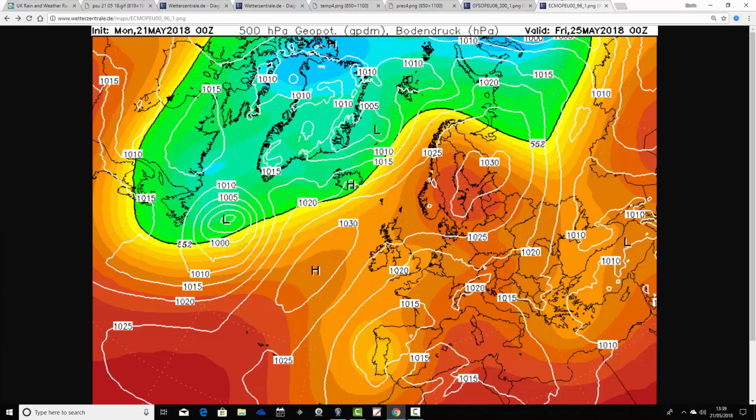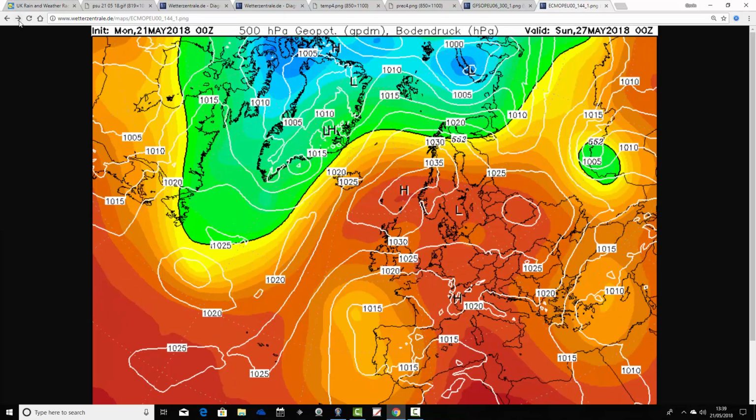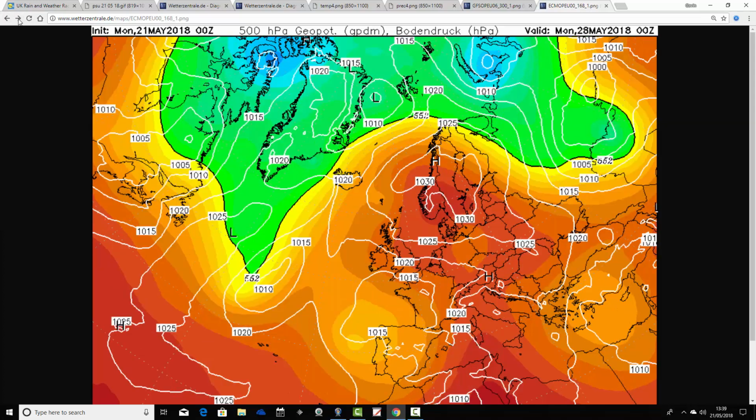ECMWF looks like this. So again, all looks rather slack in the south on Friday. There will be a risk of some thundery showers in the south, mainly dry up in the north. Let's go into the bank holiday weekend, and we see this high pressure taking over pretty much across all parts of the country through Saturday and Sunday. So a lot of dry and warm weather coming up over the first part of the weekend.